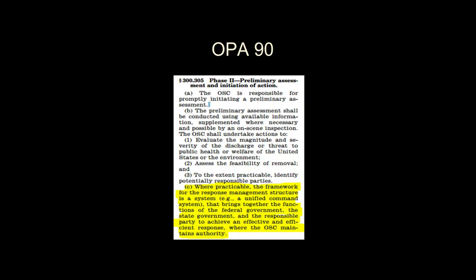We also have the new command structure for oil spill responses. What that says, and that's what's highlighted here in yellow, is the responsible party is going to be part of the response. So it's federal law that if we have a pipeline that bursts, the pipeline company is part of the response, inside the command center, right? The public doesn't seem to like that, as we found out in the Deepwater Horizon, Refugio, all these examples.